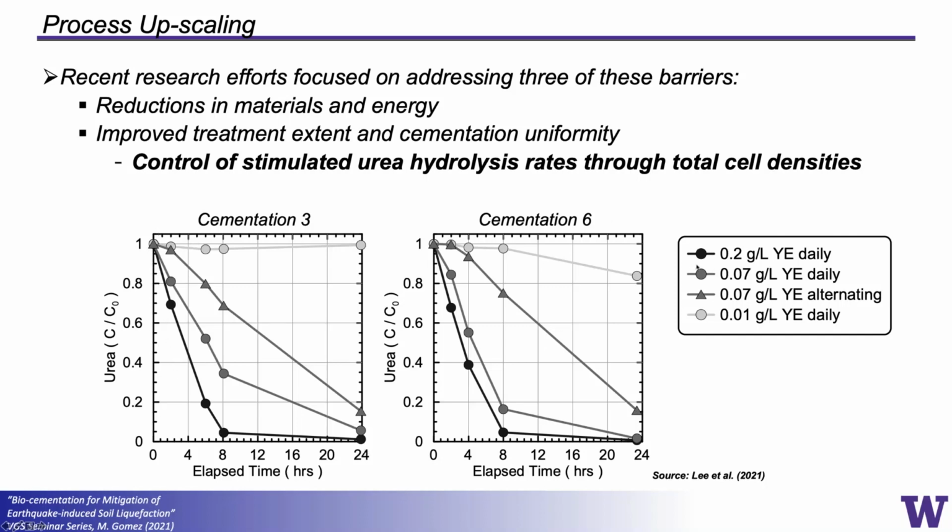The different traces here reflect different columns which have different amounts of organic carbon or yeast extract. And what we can see is when we change the total cell densities by changing the concentration of organics that we supply, we can actually control the stimulated ureolytic rate. We can make it relatively flat and slow, or we can speed it up by adding organics, which should, of course, result in implications for where the cementation would be formed and where the urea would be hydrolyzed.